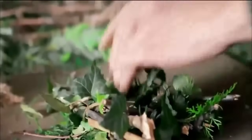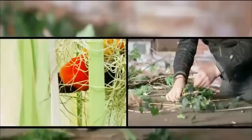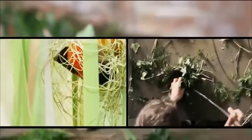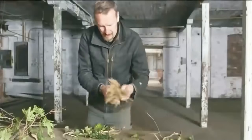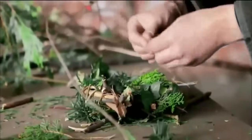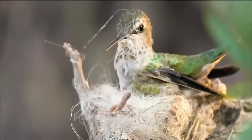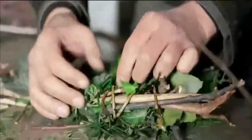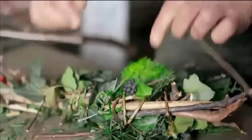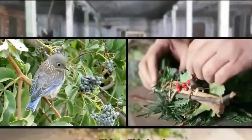Oh yeah, look at that. Once the outer structure is fairly complete, birds shape and weave a soft inner cup to cradle the fragile eggs. It's starting to look very cozy. That'd make a hummingbird proud. And as some nests are part of the courtship ritual, there's often a bit of decoration, an original touch. This will bring in the ladies.